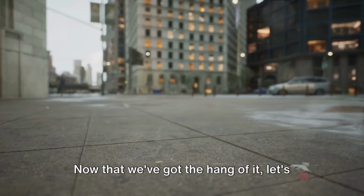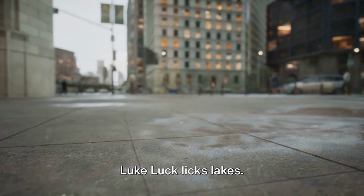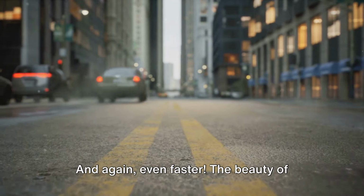Now that we've got the hang of it, let's piece it all together. Start slow. Luke's duck likes lakes. Luke Luck licks lakes. Luke's duck licks lakes. Duck takes licks in lakes Luke Luck likes. Now, a bit faster, and again, even faster.